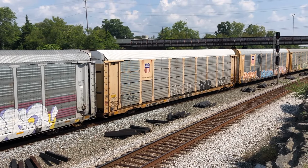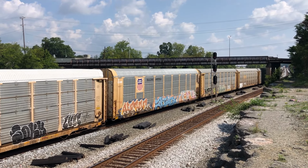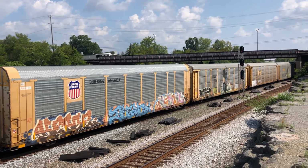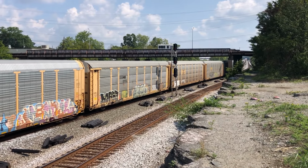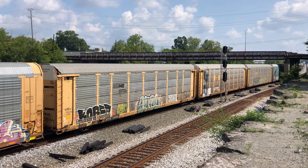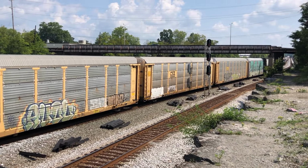Another one right on the other side here. Don't stop, don't stop, don't stop. You block my view. Watch him stop. Only need to get four more cars. Yep, he's moving. He just yanked the slack out. Must have heard me.